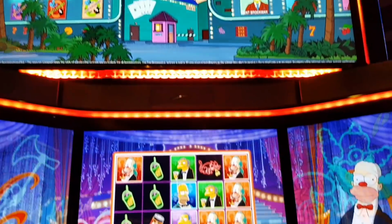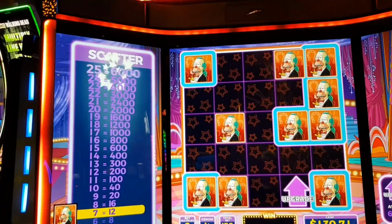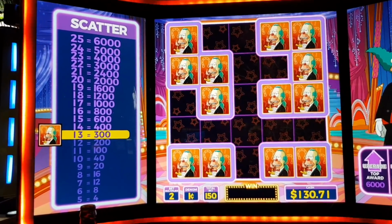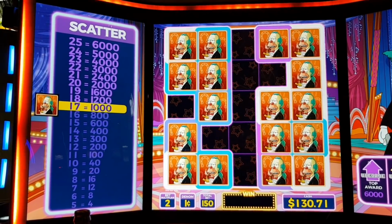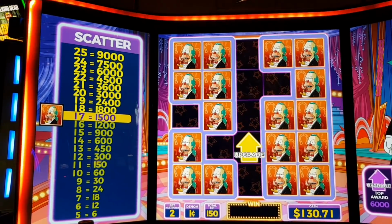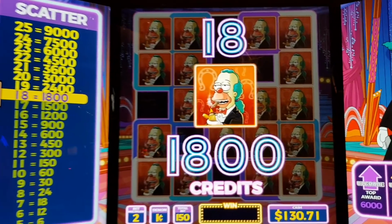So we're now on the Krusty the Clown free spins. Oh, hang on. So basically, yeah, this is not going to be much again. You got to take it for what it is, but you can get upgrades. So $10, but I need an upgrade, definitely. There we go. There's one. So I've now got $15. Ah, 18. There you go.